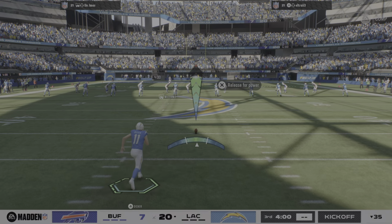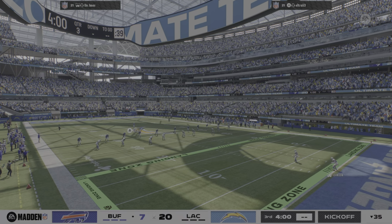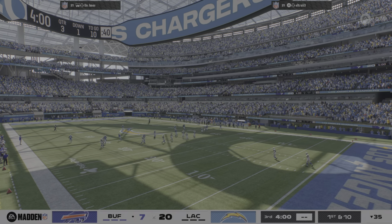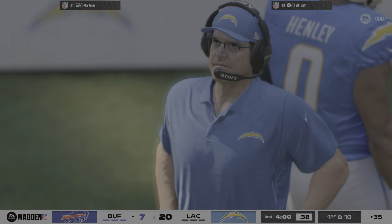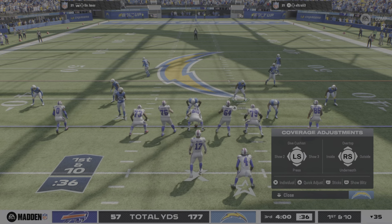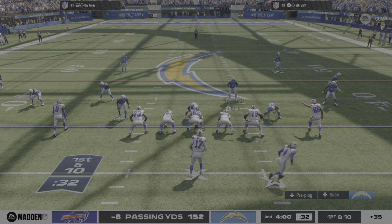Kicker all lined up and ready to boot it away. And we'll have to wait at least a few moments longer for an exciting start to this second half. We've got a touchback. All right, excellent field position for the Bills as they set up 1st and 10.